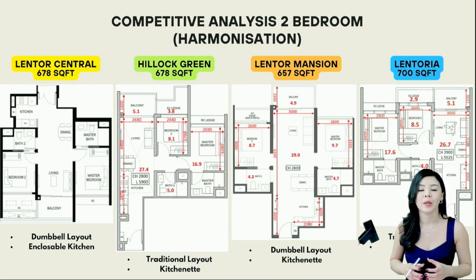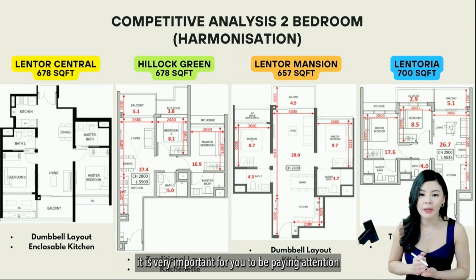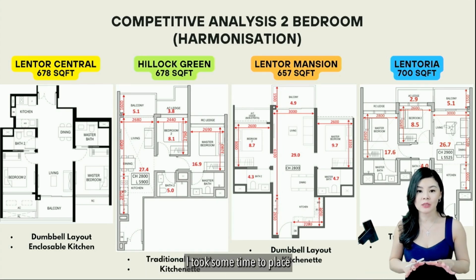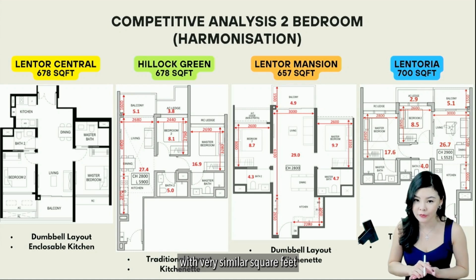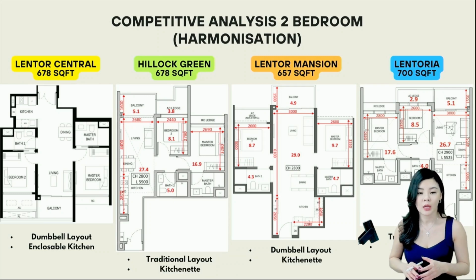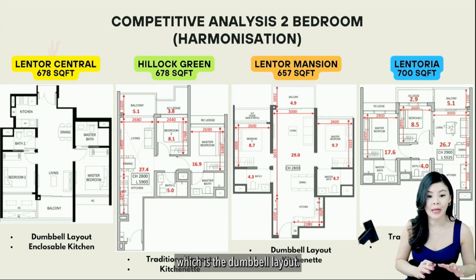Which means today, if you select 2 bedrooms in this area, it is very important for you to pay attention to how competitive your unit is going to be. Which is why in today's analysis, I took some time to place all the comparable floor plans with very similar square feet to show you what your positioning is like compared to most of the units available. So 678 square feet, this is Lentor Central, which is the dumbbell layout.